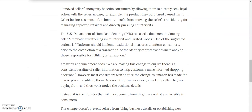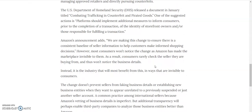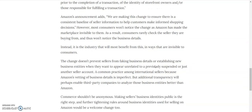Removed sellers' anonymity benefits consumers by allowing them to directly seek legal action with the seller in case, for example, the product they purchased caused harm. Other businesses, most often brands, benefit from knowing the seller's true identity for managing approved retailers and directly pursuing counterfeits. The U.S. Department of Homeland Security, DHS, released a document in January titled Combating Trafficking in Counterfeit and Pirated Goods. One of the suggested actions is platforms should implement measures to inform consumers prior to the completion of a transaction of the identity of the storefront owners and or those responsible for fulfilling the transaction.